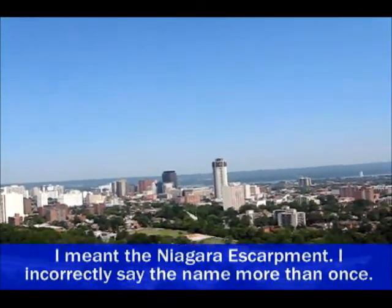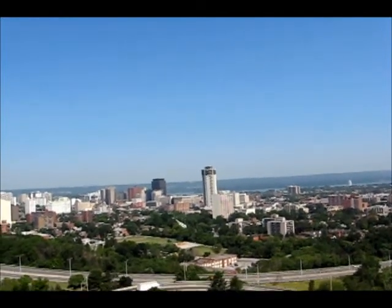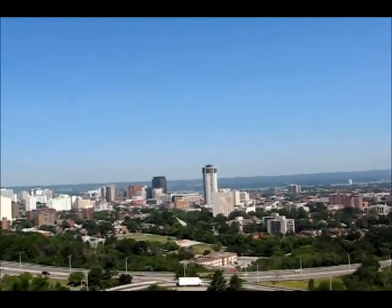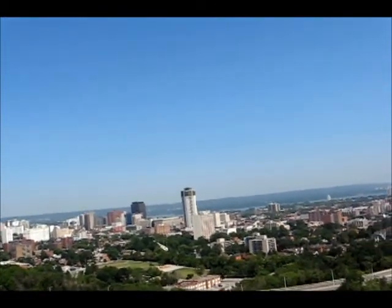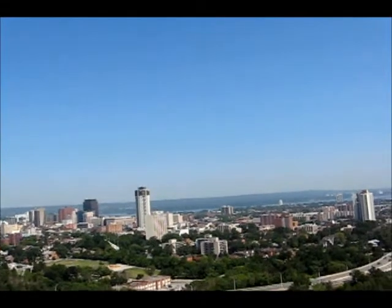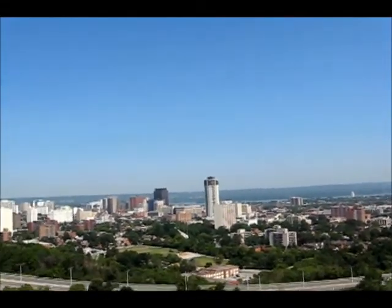Actually, although I don't have it on film, it's a lot higher in elevation than the overlook in Parkersburg, West Virginia. Although I don't have that filmed or anything, it was a pretty nice view of Parkersburg from when I had to go there for a business trip.